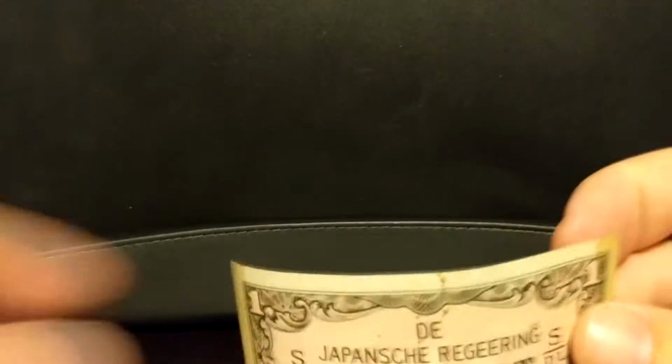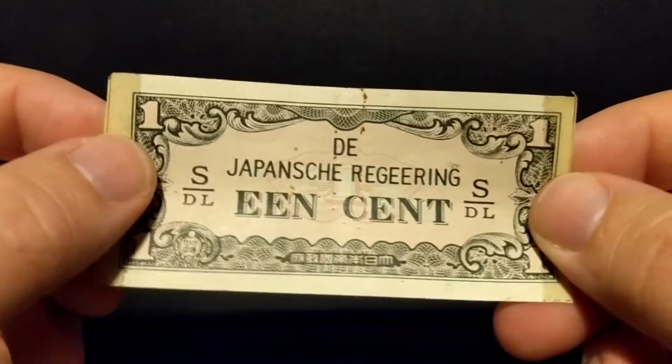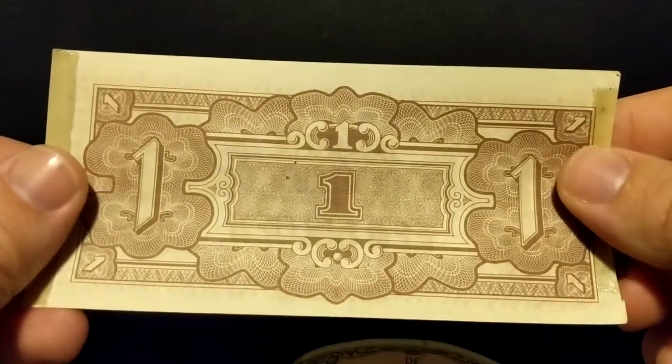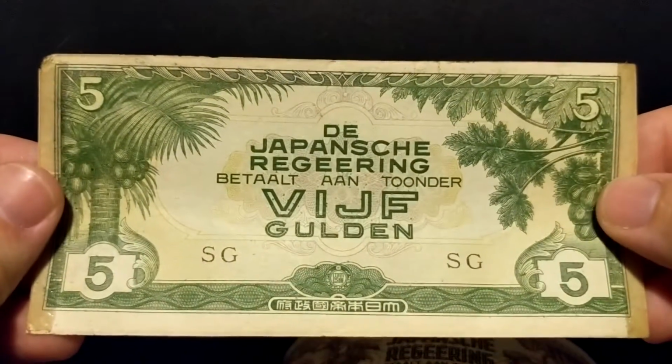So they also made them in Dutch. So you have 1 cent. So they were probably going for the Netherlands Antilles. 1 gulden. Or gulden. And I'm not even going to try. 5 gulden. Vijf.